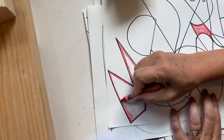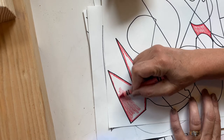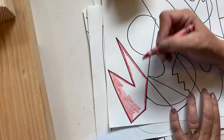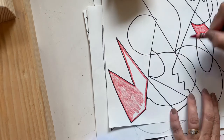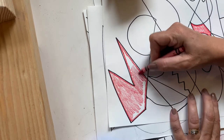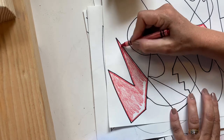Now notice, when I'm coloring in, I'm doing my best to make the lines go in the same direction. Now you can use crayons in lots of different ways, and I'll show you a different way to use your crayons in just a second. But for these two, I outlined them, and I'm going all in one direction. I missed my outline a little bit there.